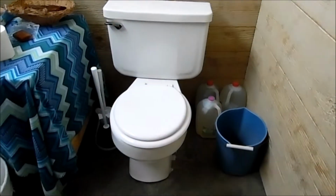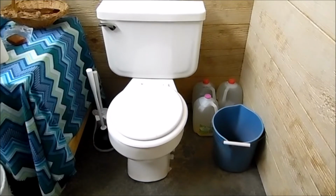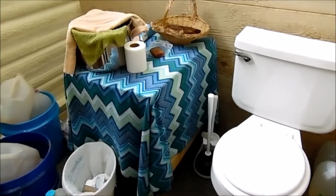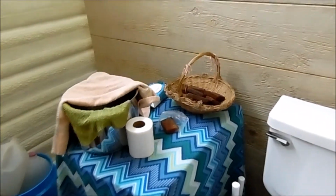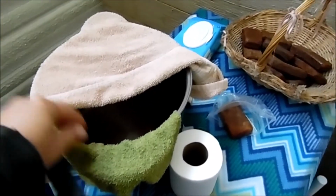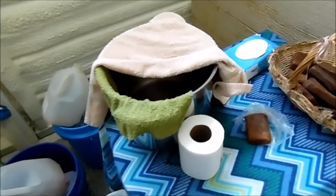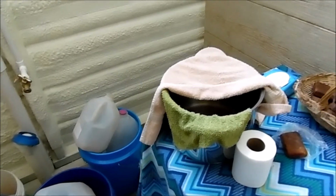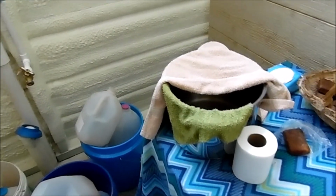All right, so this toilet was free, given to us by my aunt and uncle. And this is just a temporary table to put my handmade soap on. And I have to do sponge baths. The boys go and take their baths in the creek. Well, not all the time, but we do go to friends and family to take our showers.